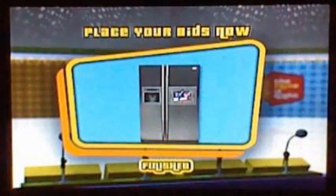All right, Orange, what did you bid? $1,000. Egg Yellow. $500. Pink Yoshi. $1,005. Ariel. $505. And the actual retail price is?